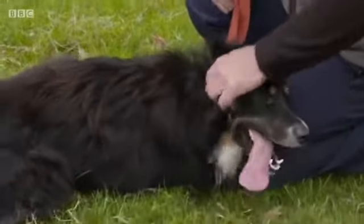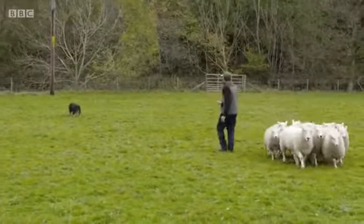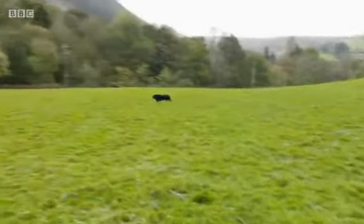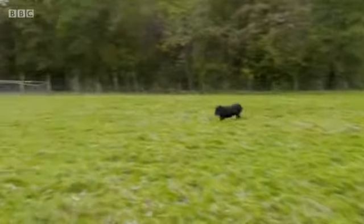Sam can go one of two ways. If he performs how I know he can, he can be very good. Stan! Good boy. But if he loses his head, it could be a different story with him. Stan, what are you doing? He started showing off. I'm valuing him between £600 and £1,000.